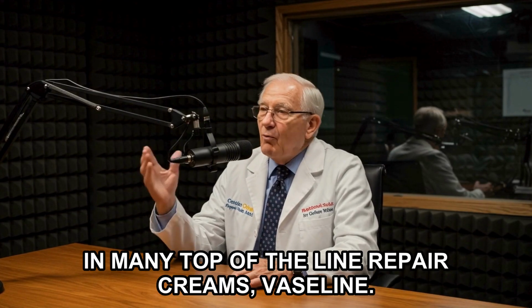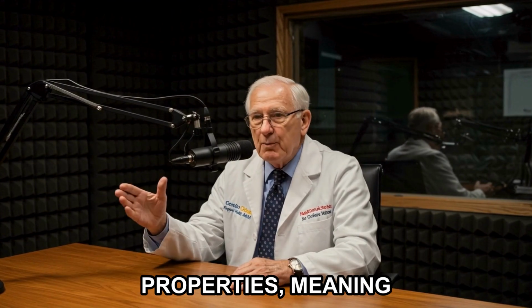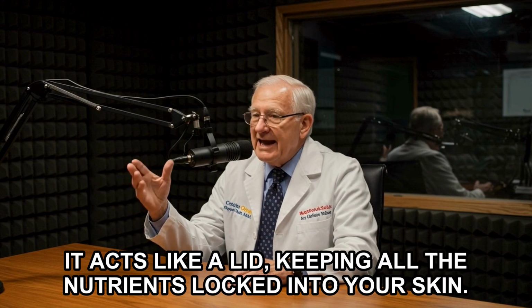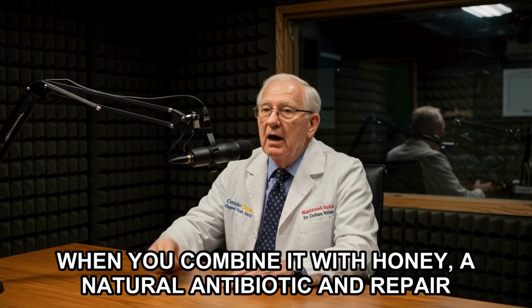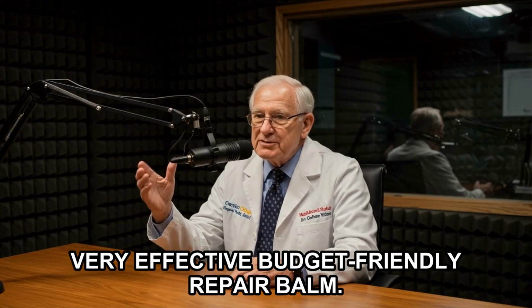Now, you probably have this next item at home, but you might not realize it's a key ingredient in many top-of-the-line repair creams: Vaseline. Dr. Carter says that Vaseline has some of the strongest occlusive properties, meaning it acts like a lid, keeping all the nutrients locked into your skin. When you combine it with honey, a natural antibiotic and repair agent, you've got a very effective, budget-friendly repair balm.